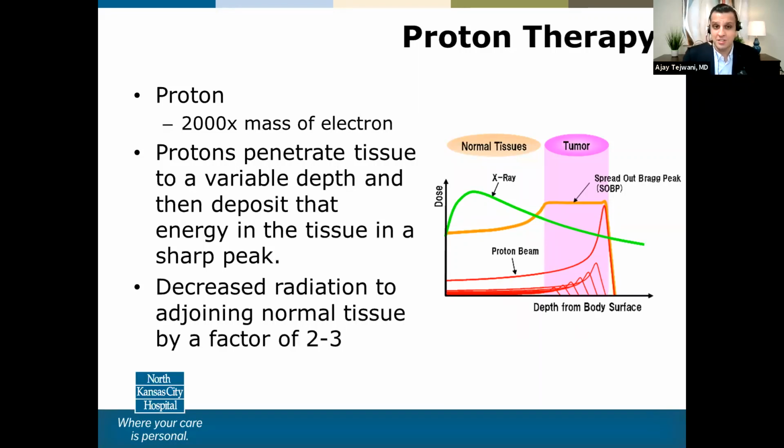Proton therapy has 2,000 times the mass of electrons. Protons penetrate tissue at a variable depth, and they deposit that energy in a very sharp peak.